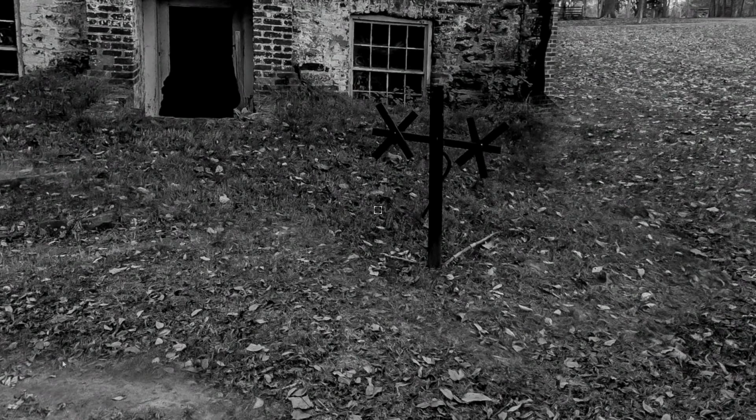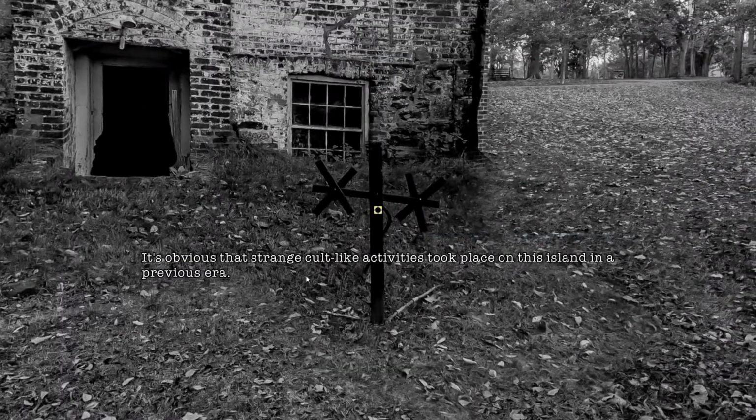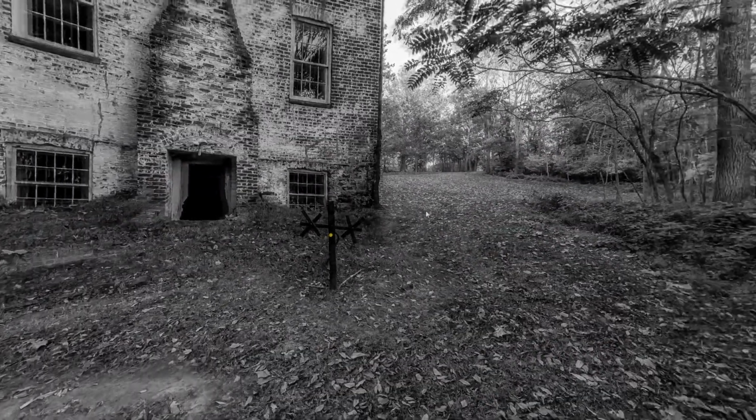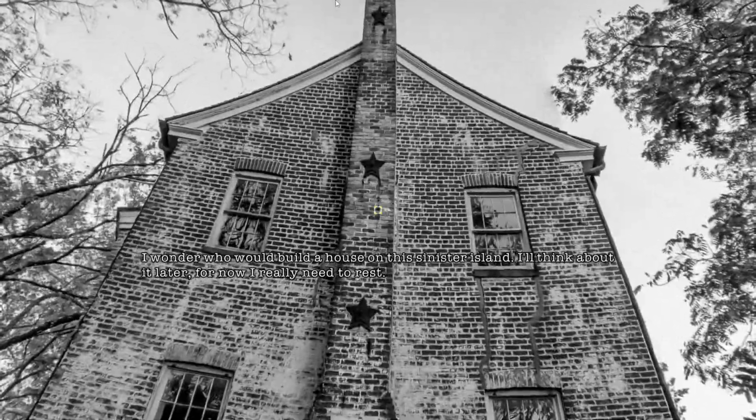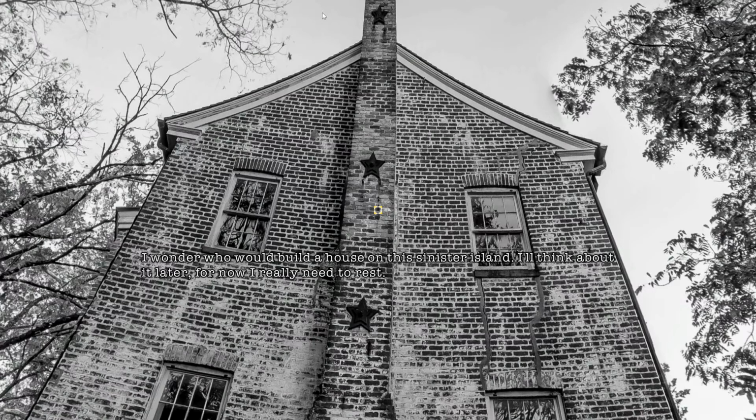Oh, this is exciting. Get to look around this place. It's obvious that strange cult-like activities took place on this island in a previous era. Or you had like one crossing, you just brought it around and stuck it around for people to look at. Okay, what's going on up here? I wonder if you would build a house on this sinister island. I'll think about it later. For now, I really need to get rest.